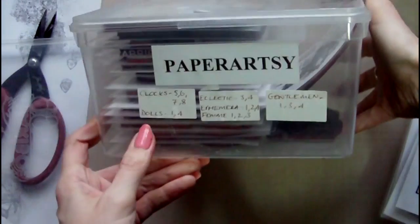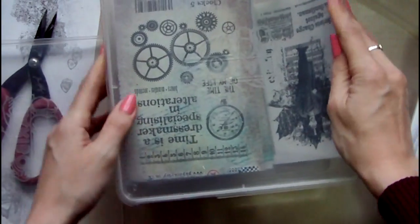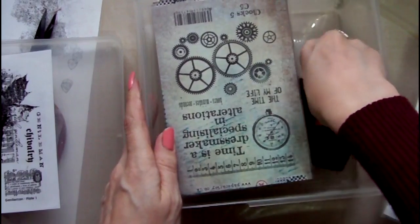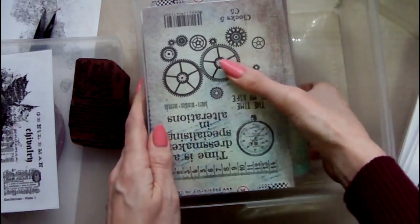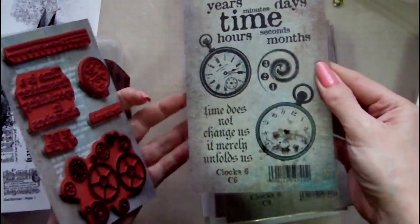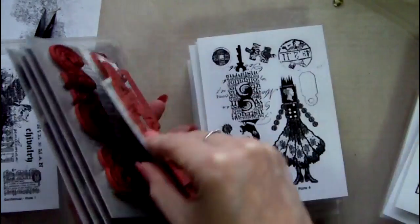These ones are Clocks, Dolls, Eclectic, Ephemera, Femme and Gentleman. I don't know why that one's down the side. That one can stay anyway. I've used that a few times. This is a well-used little postcard one. It's fallen off one of them. Okay, let's see. They can stay. The numbers can stay. That one can stay.